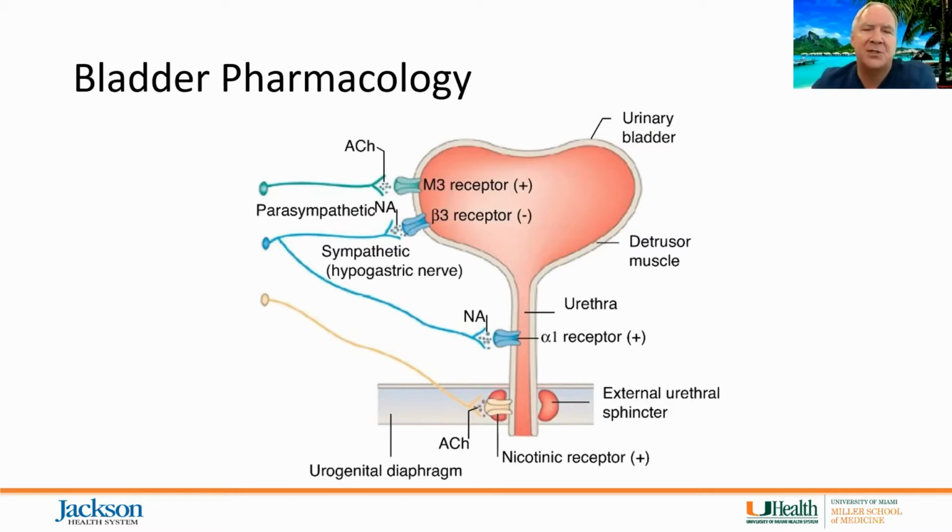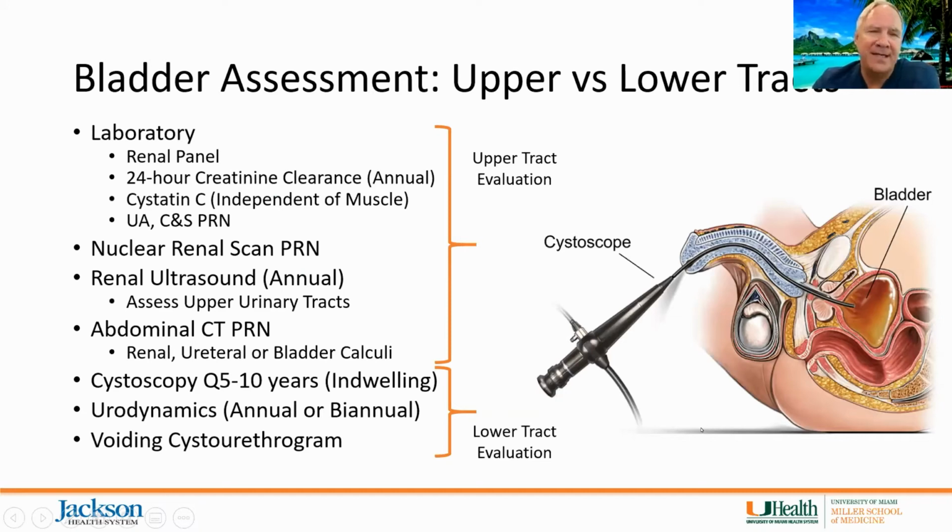bladder relaxation. The sympathetic nervous system to the detrusor is going to affect primarily the beta-3 adrenergic receptors. And again, this contributes to relative relaxation, as well as alpha-1 adrenergic receptors at the internal sphincter, the trigone of the bladder. And then you have the somatic nervous system, which releases acetylcholine, which then interacts with the nicotinic receptors.